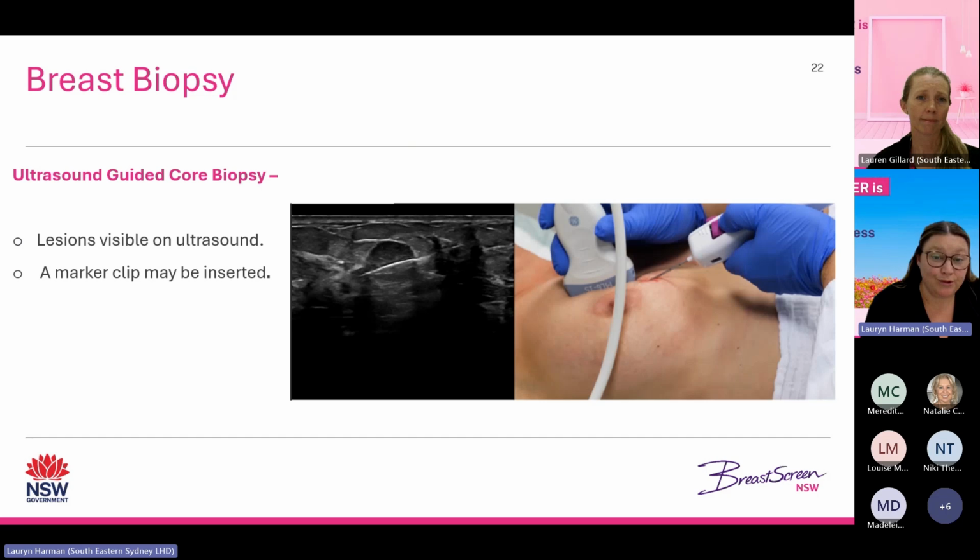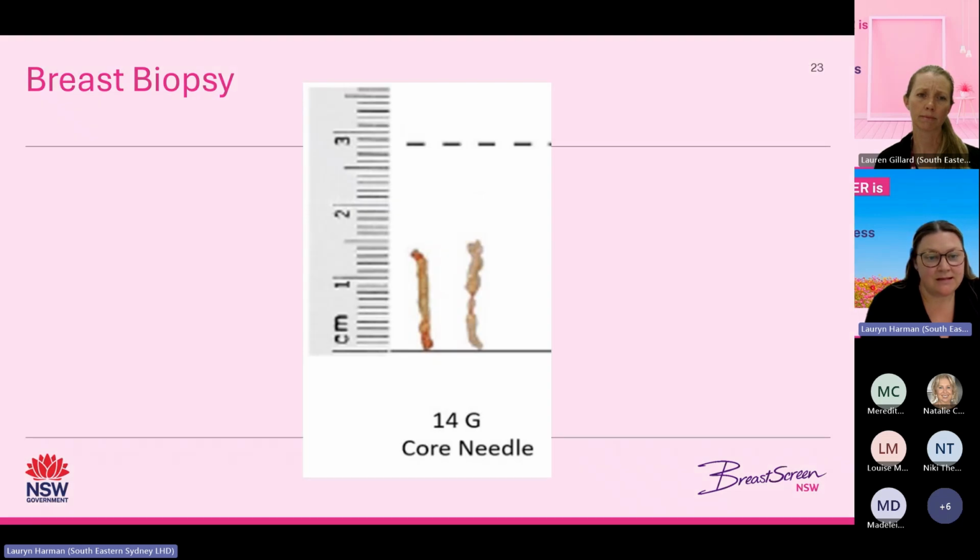We perform two main biopsies here at BreastScreen. The first biopsy we perform is an ultrasound guided core biopsy, and that is for lesions that are visible on ultrasound. This slide shows an ultrasound guided core biopsy sample. Our ultrasound guided core biopsies are very useful on solid lesions.